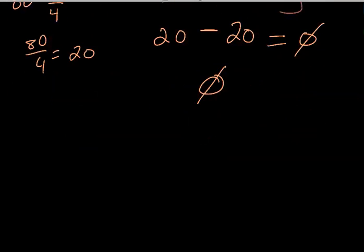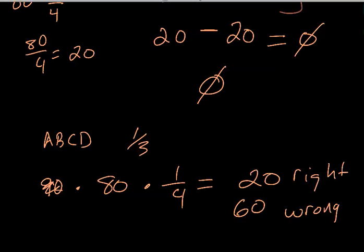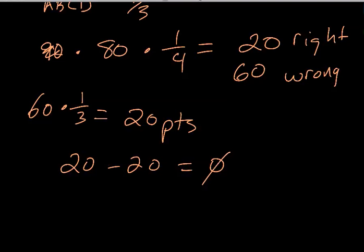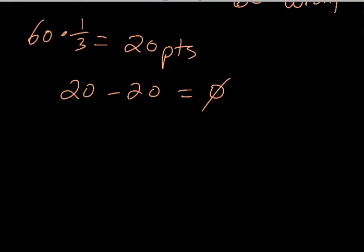And the same thing happens for the questions where you have 4 choices, A, B, C, and D. They take off a third of a point. So let's say you had 80 questions, and you just randomly guess. You're going to get a fourth of them right. That's 20 right, which means you're going to get 60 wrong. And for those 60 that you get wrong, they're going to take off a third of a point for each one. They're going to take off 20 points. So again, 20 minus 20 is 0. So you're no worse off by guessing, at least, than if you just didn't do the test at all, or you left them all blank.